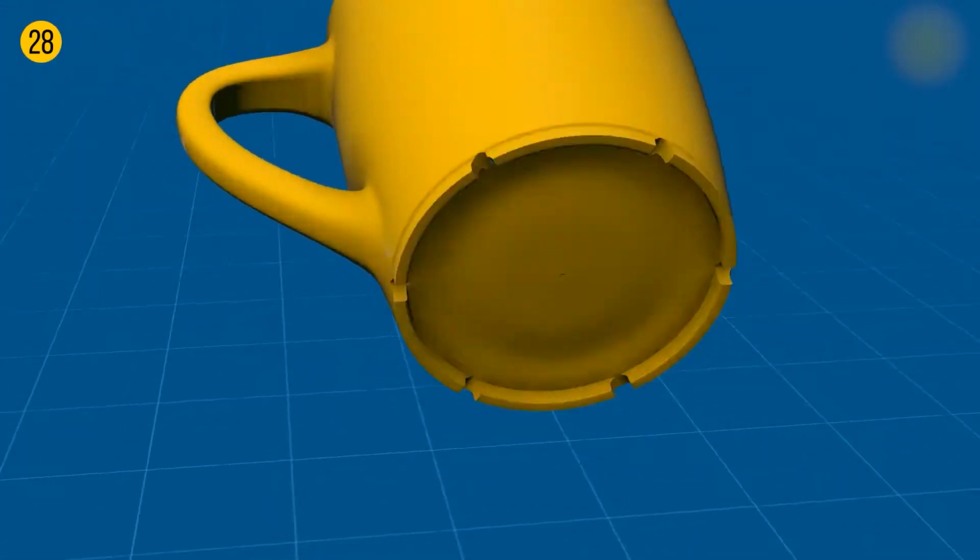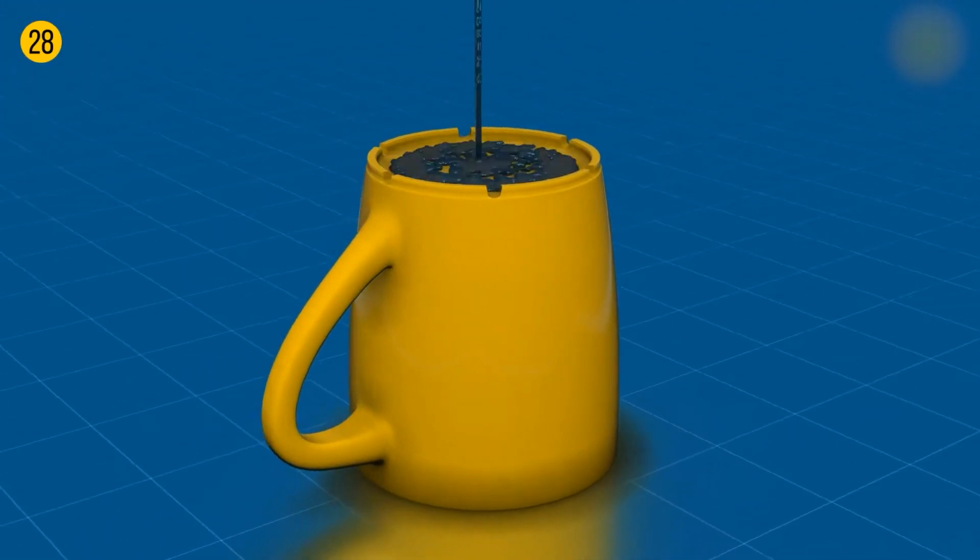Small dimples on the bottom of some cups keep them in place on wet surfaces, and it doesn't let the excess water accumulate while it's in a dishwasher.